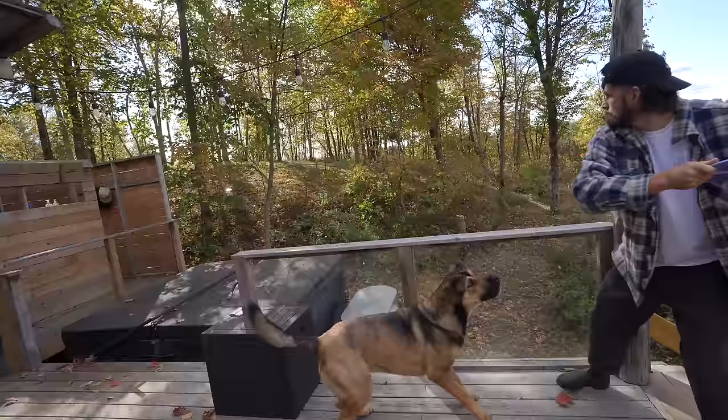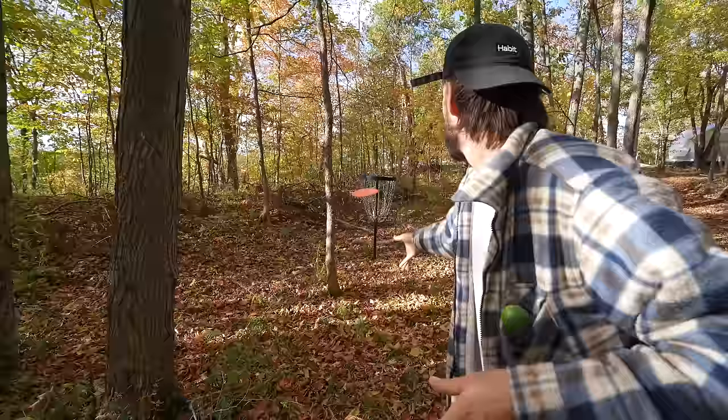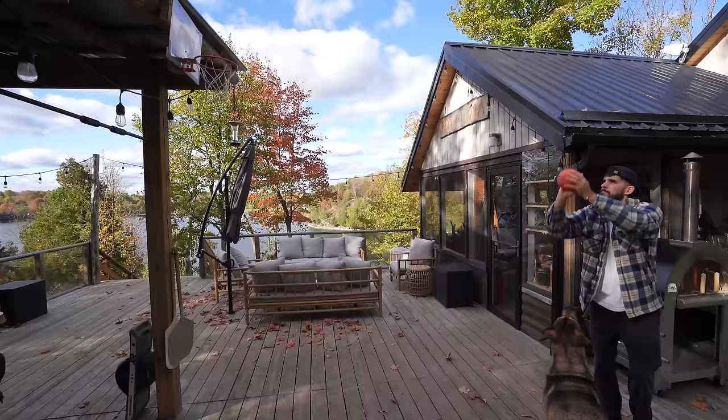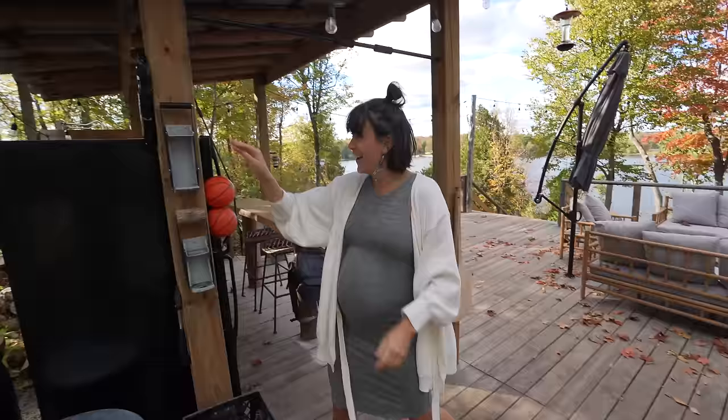Eamon has built us a 9-hole frolf course. Oh, wow. Because we're so sporty, we also have a basketball net. That's how we do. Can crushers for when you got that cold beer that you just won. It's a victory beer.